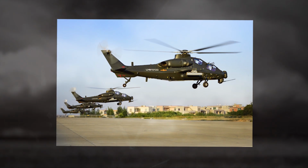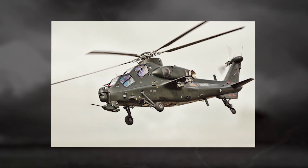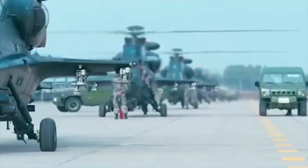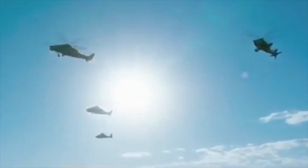The Z-10 is powered by 2 Pratt & Whitney Canada turboshaft engines. Each engine develops a maximum continuous power of 1,142 kilowatts, 1,530 horsepower. The maximum speed of the helicopter is over 185 miles per hour, 300 kilometers an hour.